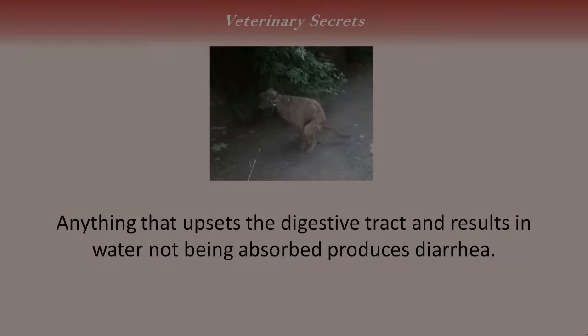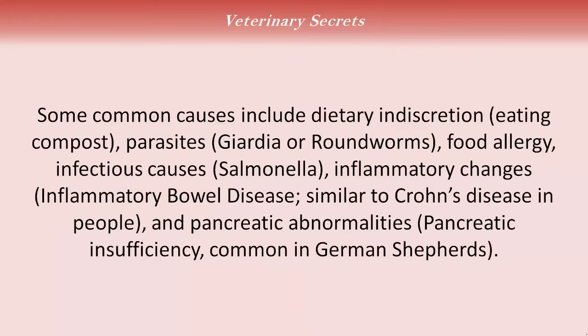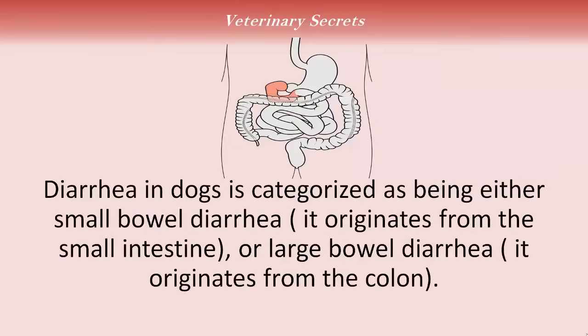Anything that upsets the digestive tract and results in water not being absorbed produces diarrhea. Some common causes include dietary indiscretion, such as eating compost, parasites, such as Giardia or roundworms, food allergy, infectious causes, such as salmonella or parvovirus, inflammatory changes, such as inflammatory bowel disease, similar to Crohn's disease in people, and pancreatic abnormalities, such as pancreatic insufficiency, common in German Shepherds.